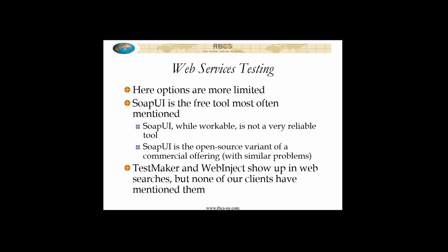I certainly would not say, well, if you're going to do web services testing, you're stuck using either a commercial tool like Lisa, CA's Lisa product, or SOAP UI. Again, there are usually a lot more options out there than people are aware of. So cast the net broadly when you're looking.